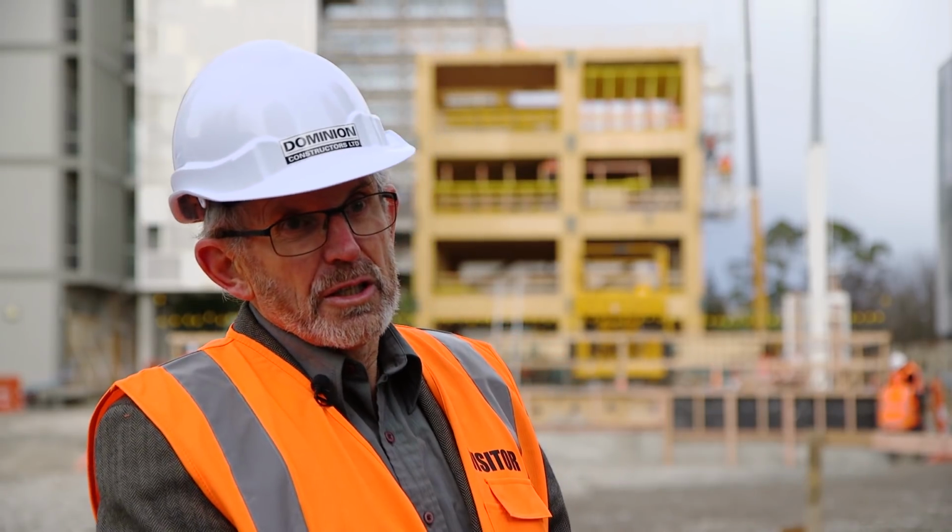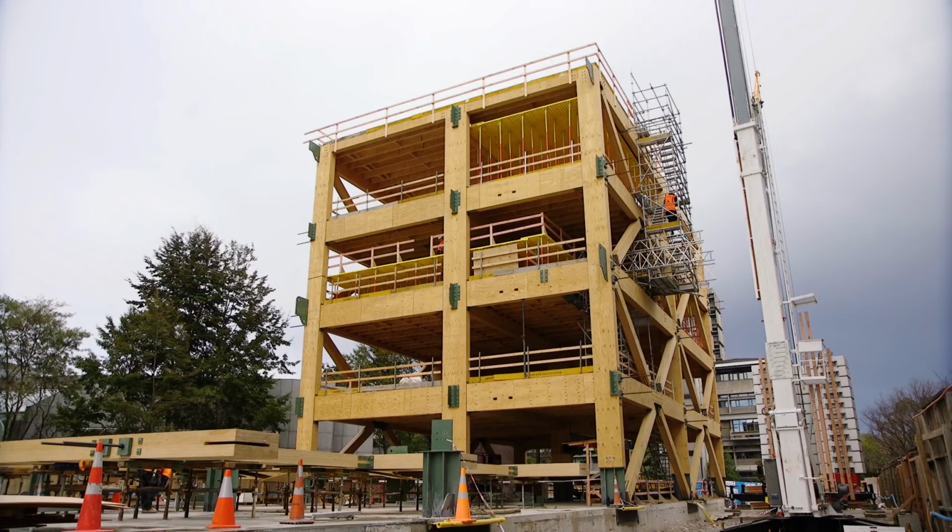With a timber building, the trees in the forest, they absorb carbon dioxide and they store the carbon in the building, and the carbon in this building will be there for hundreds of years.